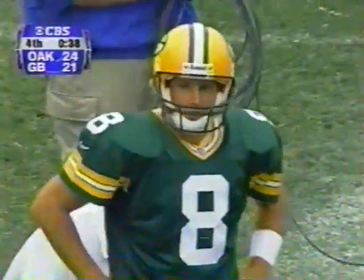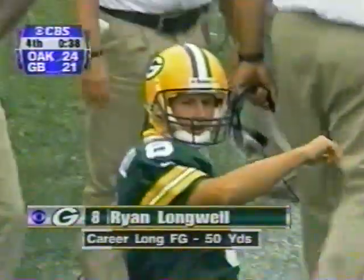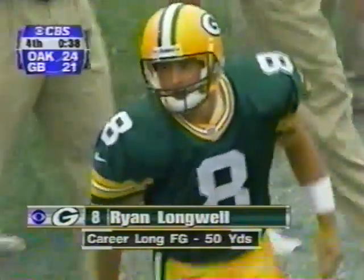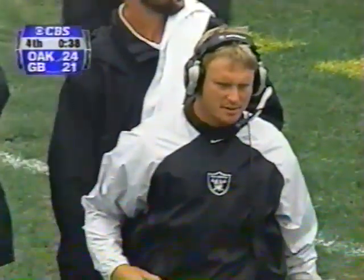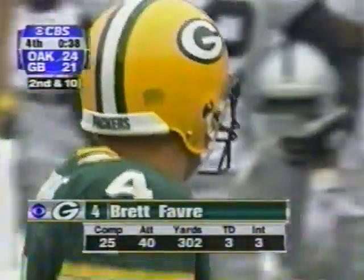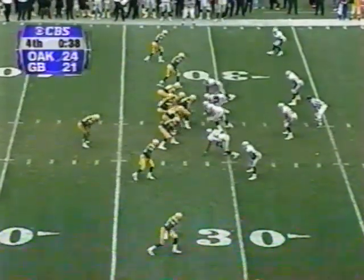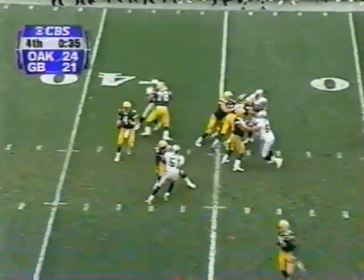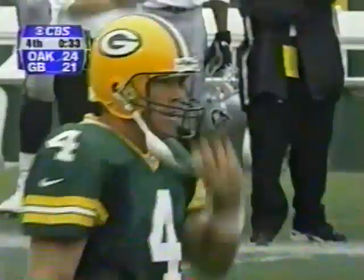He has made 1 from 50 yards. That is where they are right now with the football. They are just about where it would be a 50-yard field goal if the Packers weren't able to advance the football any farther down the field. And again, with no timeouts, it takes a good 10 to 15 seconds to get your field goal unit on the field. Favre pumps, comes right behind Dorsey Levens.